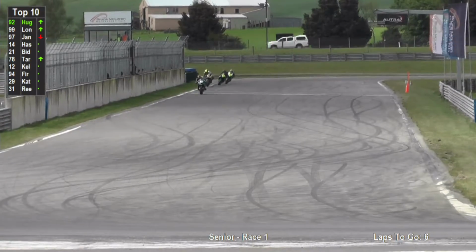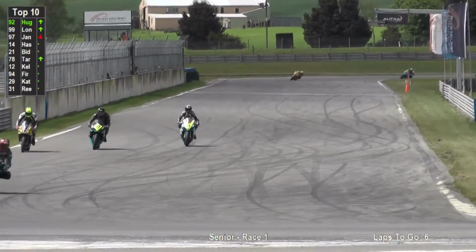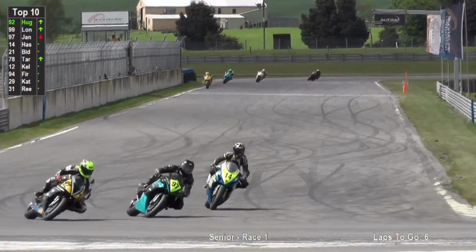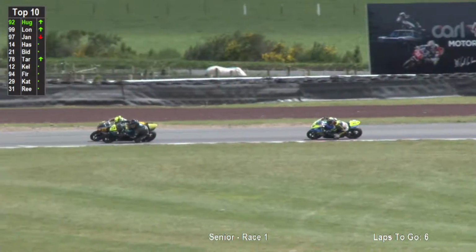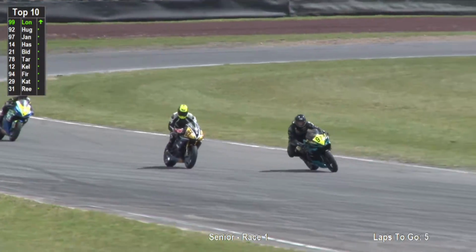And you think that the 1,000 should annihilate a little 600, but boy, trying to lay that power and everything that it's got, it can actually wreck your head and make it quite a physical little job to try and ride one of those things. Nathan Jane and Ashton Hughes having a real big battle for second place.